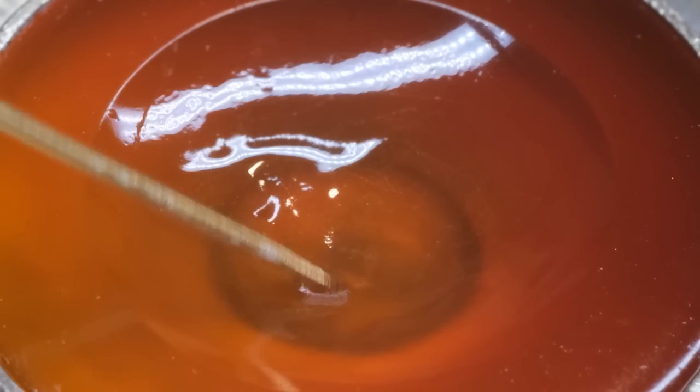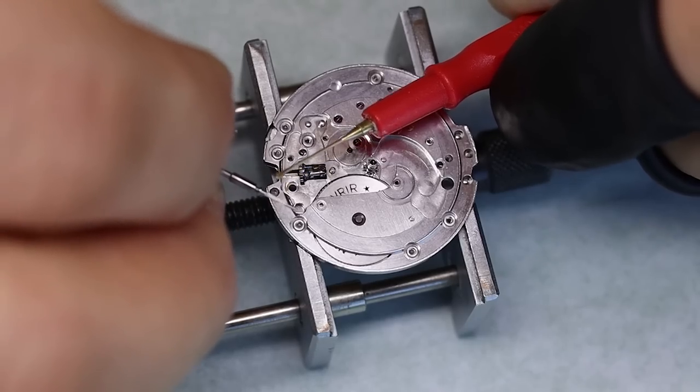And for the stem, we're going to use some elbow grease. Special formula.